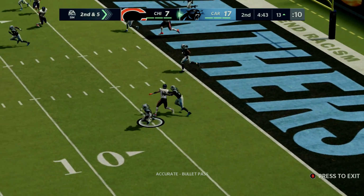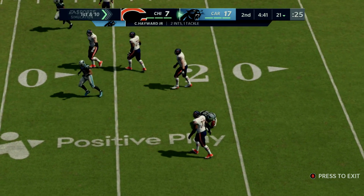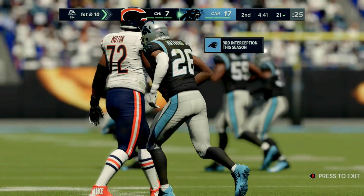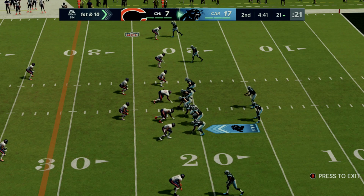Into a double team, and it's intercepted. Picked off by Casey Hayward, and he's going to return it to the 21-yard line. Newton's pass. Charles, not only is that an interception, it's one when you were really knocking on the door for a touchdown inside the red zone.